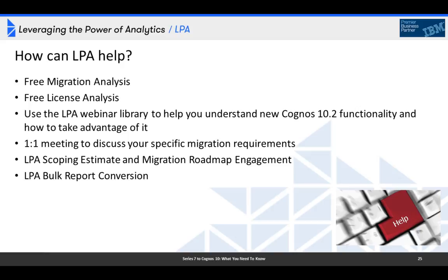So how can LPA help? We can help in a number of ways. We can provide a free migration analysis, which would be a conversation about your specific goals and needs in terms of the size of the Series 7 footprint you have today and where you would like to go with it, including an analysis of what new features and capabilities you might want to consider moving forward. We would be happy to work with you on a free licensing analysis. This would be to understand your current footprint in terms of Series 7 licenses and how you can trade up or migrate to the capabilities that you need.